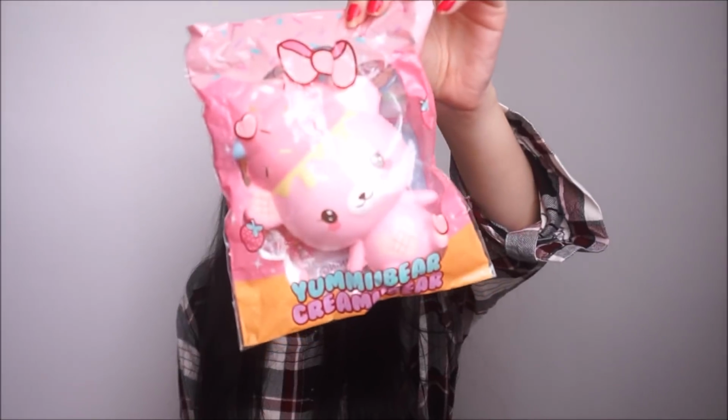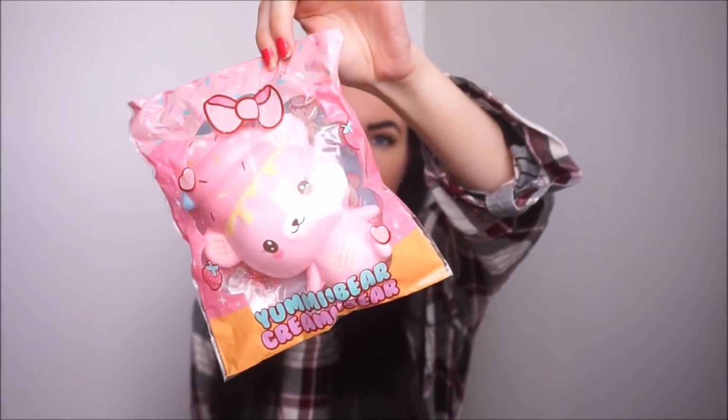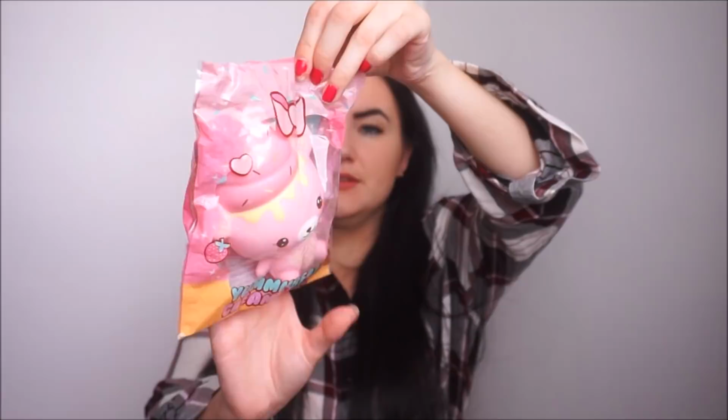So the very last one is this one. Should I just show you in the packaging? Here it is. It's another Yummy Bear by Creamy Candy. It's just absolutely gorgeous. I love this one. This is my favourite one out of the whole haul.